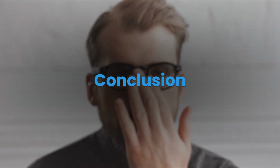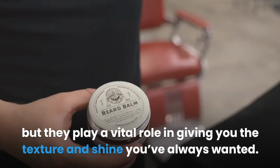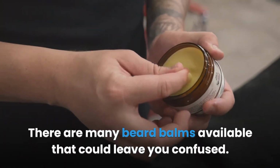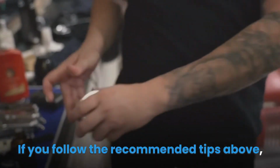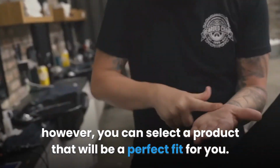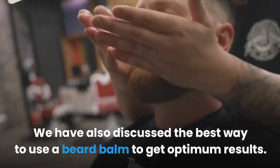Conclusion. Beard balms may not be the end-all of beard maintenance, but they play a vital role in giving you the texture and shine you've always wanted. There are many beard balms available that could leave you confused. If you follow the recommended tips above, however, you can select a product that will be a perfect fit for you. We have also discussed the best way to use a beard balm to get optimum results.